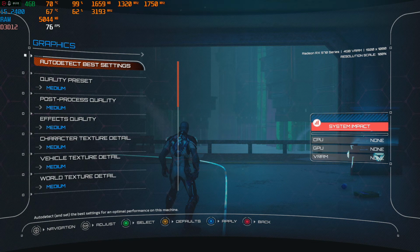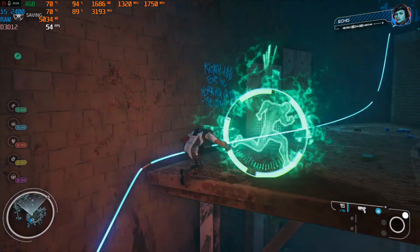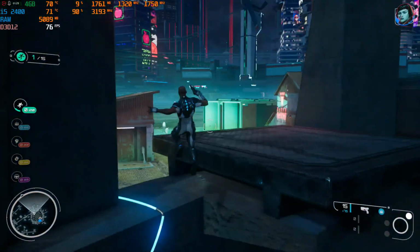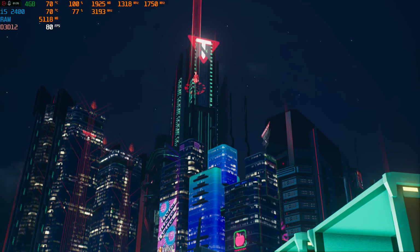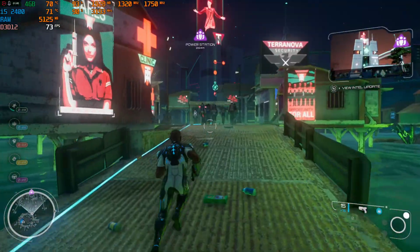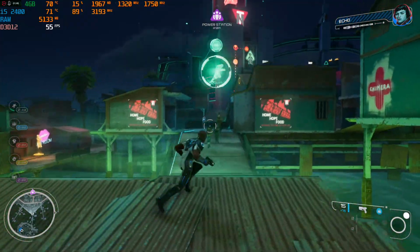Here we have Crackdown 3. Now this is quite a newer game by today's standard, and the game did preset into the medium graphic settings. The FPS were all over the place in this game, but I'd say 50 to 70 FPS is what we're getting on average. And yeah, this game was very playable in the medium preset, and I'm definitely going to check this one out when I get the time. So yeah, very playable.